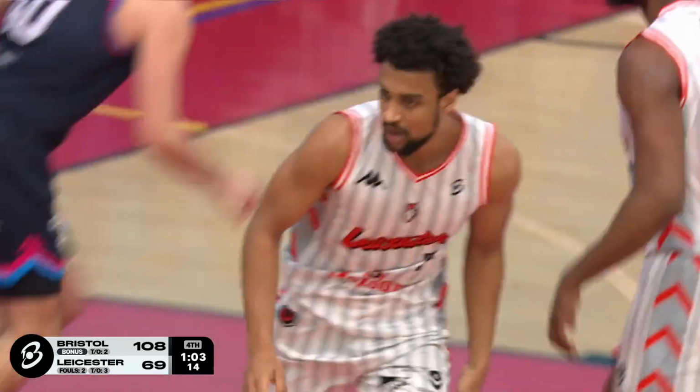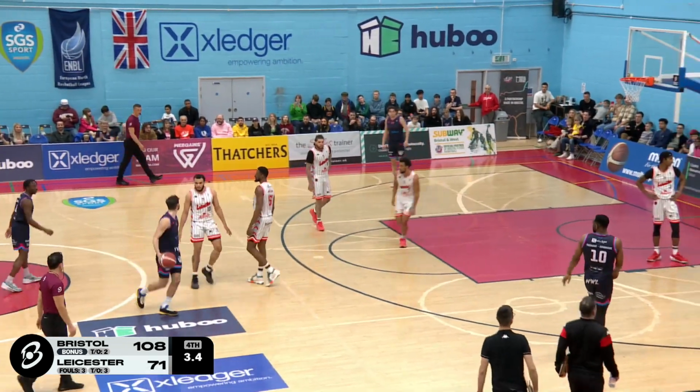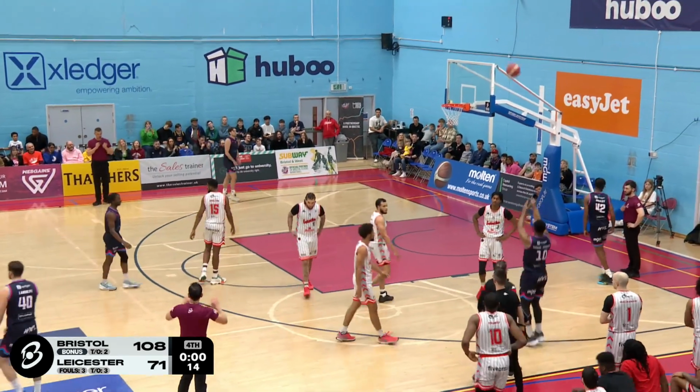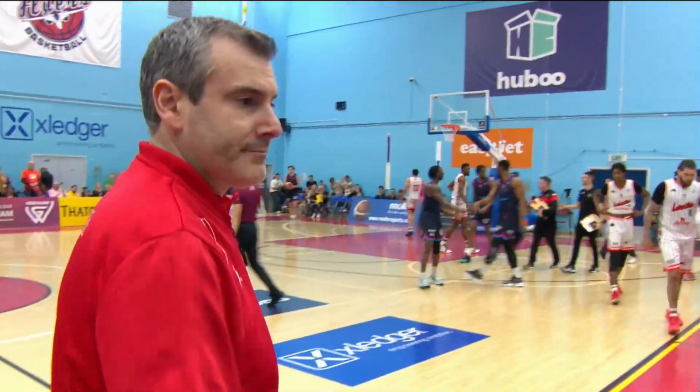There's Blake Bowman getting inside for two. And the only time ever that they've put 100 points past them. Their highest ever scoring tally against the Riders, as well, as the game will finish 108-71.